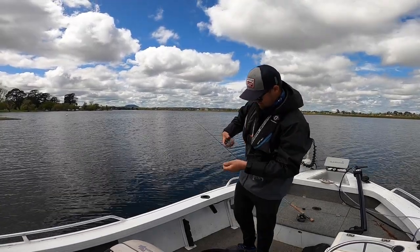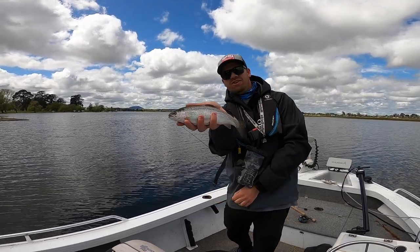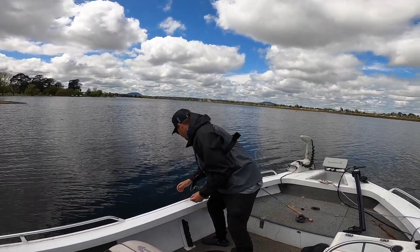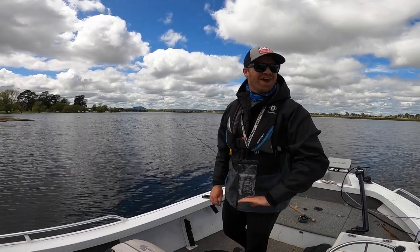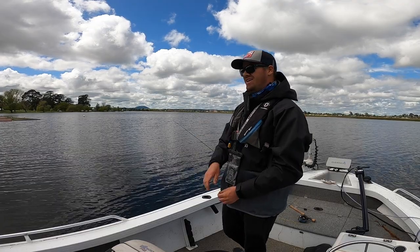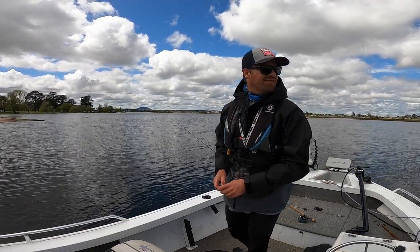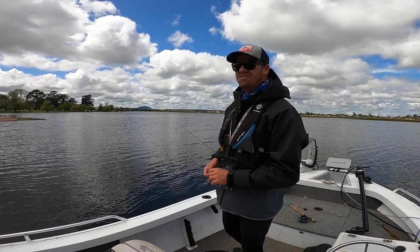He just ate the brown cruncher on the top dropper there. Nice little fish. Very happy catching them all day because they're just so fun. They're just chunky little bullets, and the take is amazing. So that was great. We're gonna keep ticking. Good, the cruncher is working. This is gonna be a bit of fun.